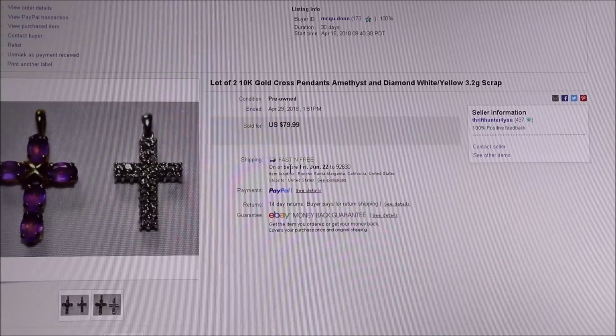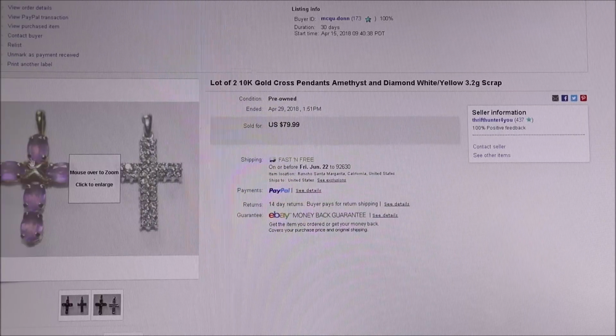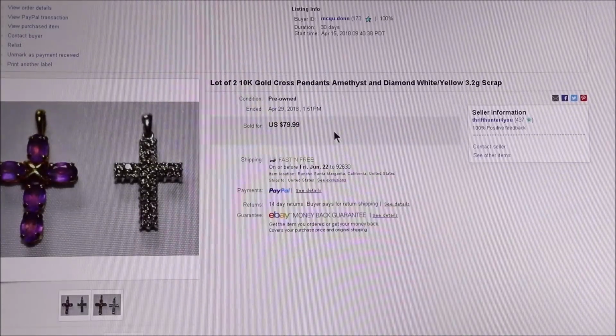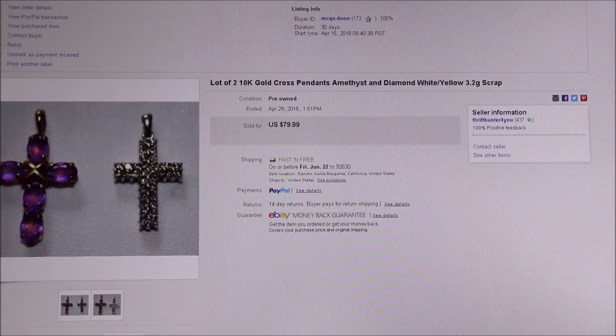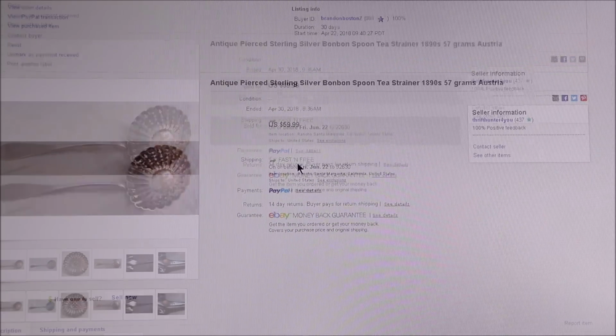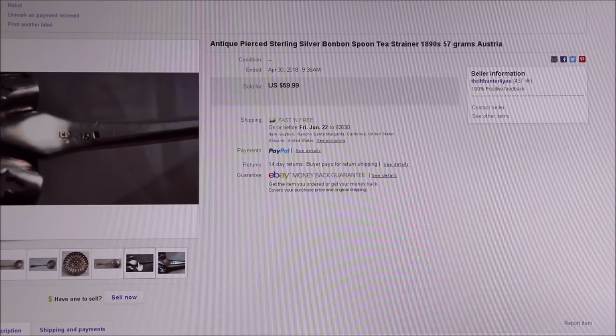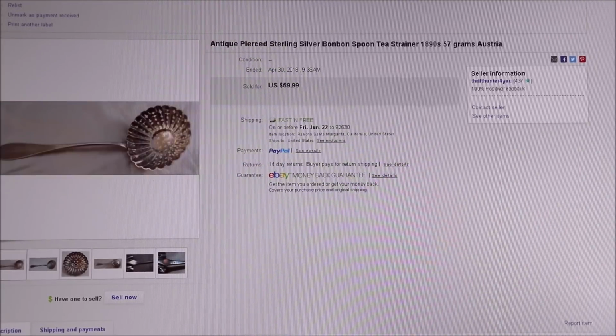Here are 2 of the 10 karat crosses. This one I think I paid like $45-50 for, and then this one I got for like $5. I think I took like 60, so kind of a break even on that. Bought this for about $30. I think I sold this for around $50 or $60, so made a little bit of profit on that.